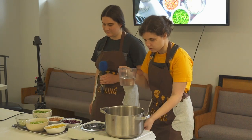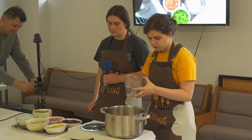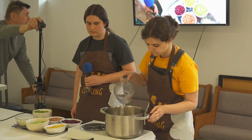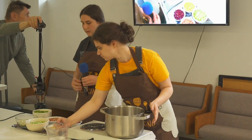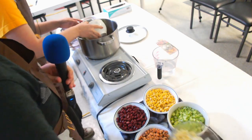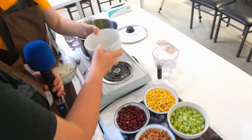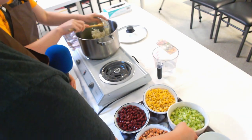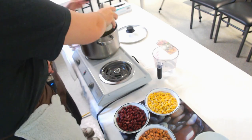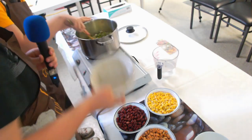We're just going to turn this on to low-medium heat, and pour about half a cup of water. The first things we're going to start steaming are the green peppers, the onion, and garlic, and the celery. Let those go in there until they get a little bit soft.